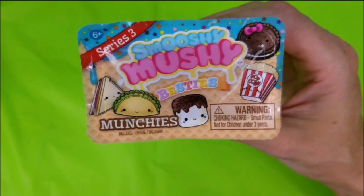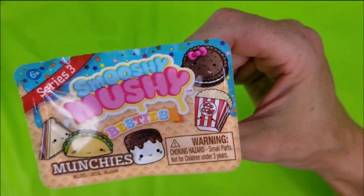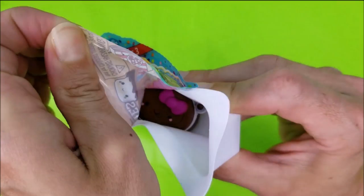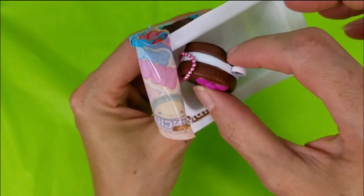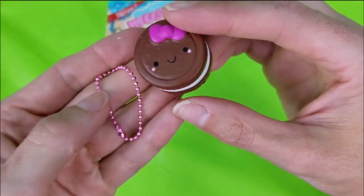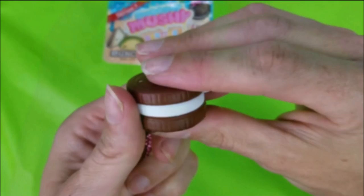For our final one is Munchies. A peanut butter and jelly sandwich, a taco, a marshmallow with chocolate frosting and sprinkles, popcorn, or a chocolate Oreo-styled cookie. And here we are. Oh, it's the cookie. This delicious looking little chocolate cookie with white frosting on the inside and a pink bow with a pink chain. And they are, just as they say, smushy. Definitely lots of smushing going on here.